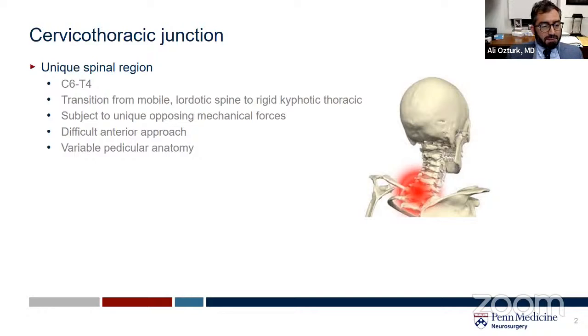The cervicothoracic junction, broadly speaking, refers to C6 to T4. It's a unique area of the spine where the lordotic and mobile cervical spine transitions into the rigid kyphotic spine. This subjects it to opposing mechanical forces. Something to consider about the cervicothoracic junction is anterior or lateral approaches are significantly harder here than most other areas of the spine, and that's something that we have to consider, particularly in deformity. One last consideration is that the particular anatomy at this region can be highly variable also.